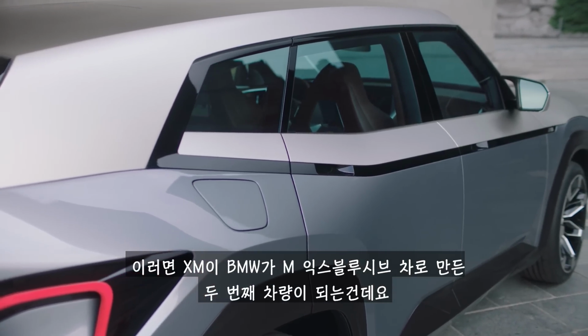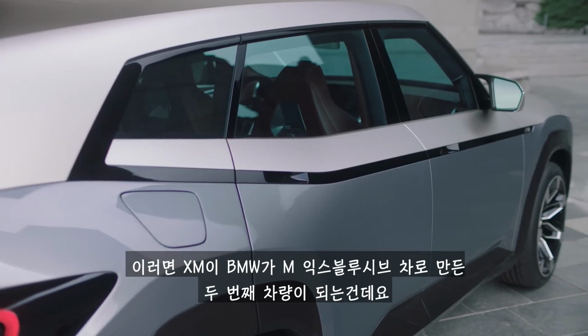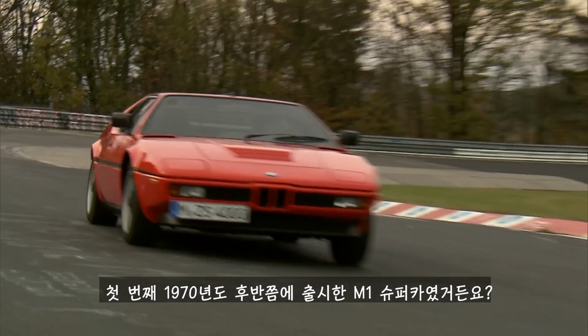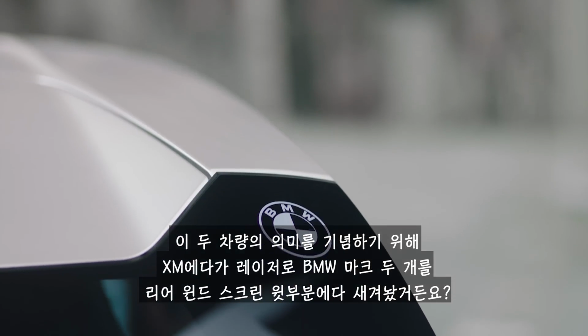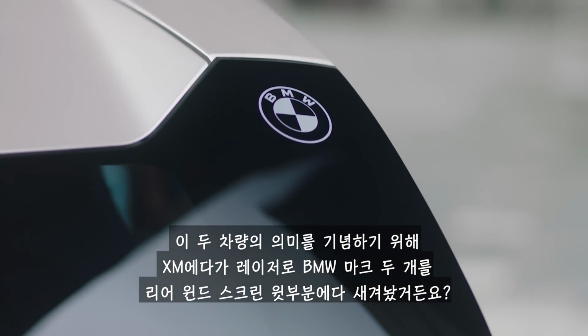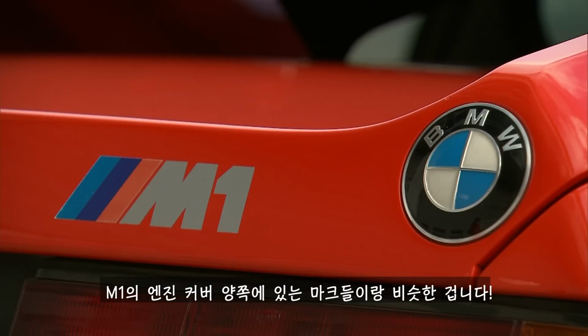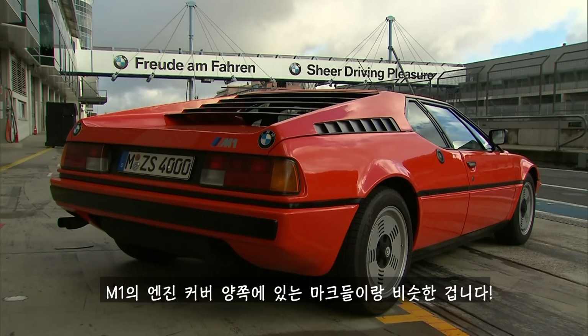Now, this means that the XM is only the second M-exclusive car BMW has ever made. The first was the M1 supercar from the late 70s. To celebrate this connection, BMW has given the XM two laser-etched BMW badges in the upper corners of the rear windscreen, just like the badges on each side of the M1's engine cover.